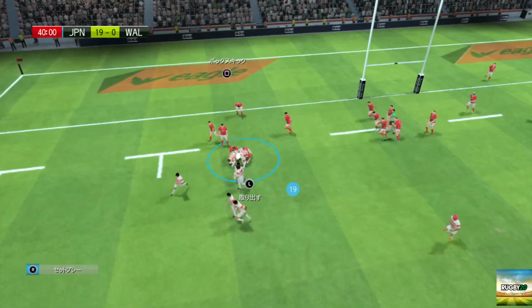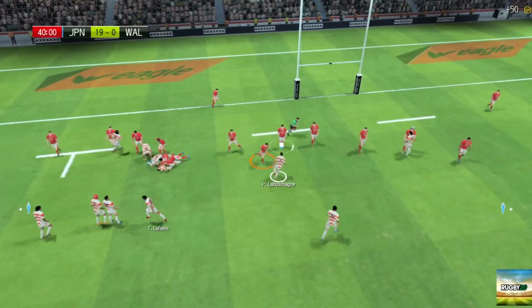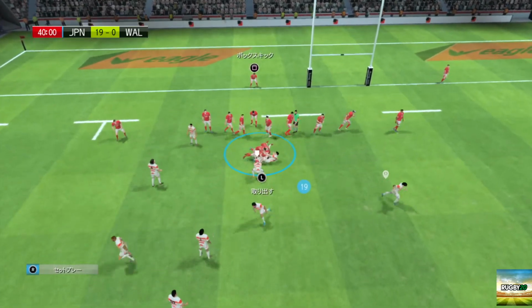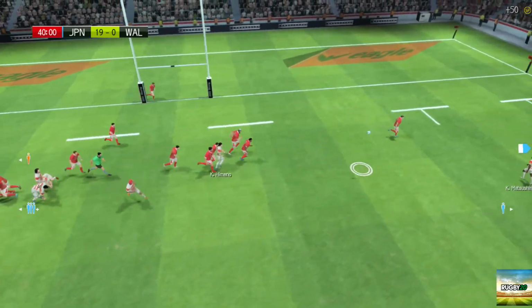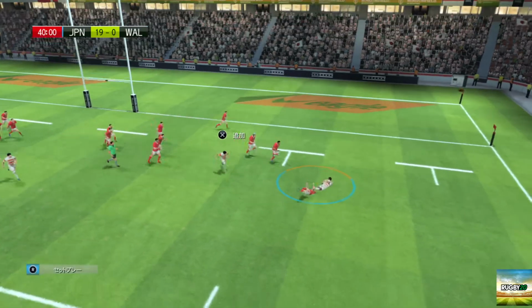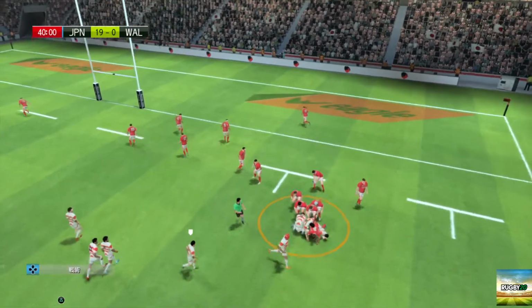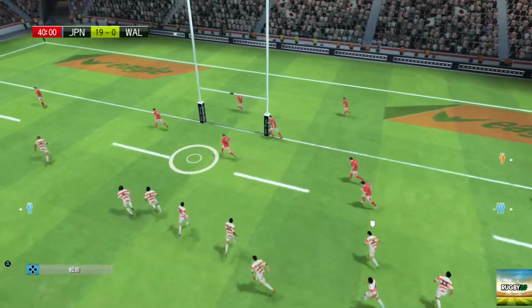The attacking team keeps the ball. And a ruck is formed. Japan managing to keep the ball. Good passing. There's not a great deal of support there. Wales defended the ruck really well and win the ball.